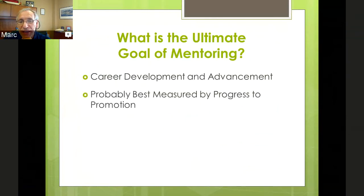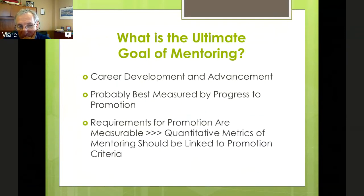And in a way, you might argue that one of the best ways to measure this is by progress towards promotion. Because the requirements of promotion are frequently measurable, the P&T committees often look specifically at quantitative measures so that they can decide whether someone should be promoted or not.